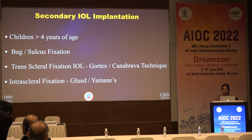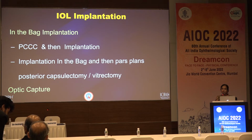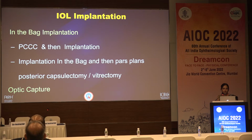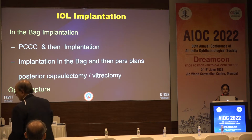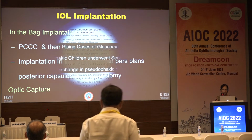Secondary IOL also is a part of our strategy, because when you talk of infant cataract surgery, if you are leaving the eye aphakic, then you have to think of what you will do when a secondary IOL situation arises. And there are many options for that. If we are to do a primary IOL implantation, it is very well agreed in literature that there has to be a posterior capsulotomy or capsulorhexis. That means posterior capsule management with or without a vitrectomy. And without vitrectomy will only work if you are doing an optic capture in the eye.